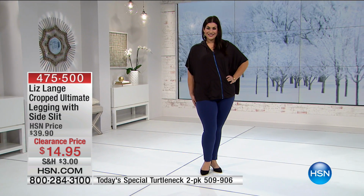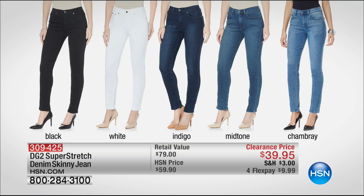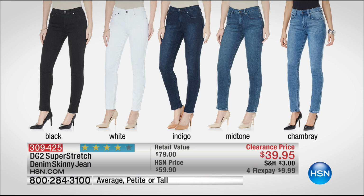Now, the DG2 black denim jeans I'm wearing have been very popular. We still have black, white is limited. The deepest of the blues is the indigo. The mid is going to be the mid-tone. And then the lightest of the blue denim is going to be your chambray. We have that in petite, average, and tall lengths. And we're featuring it at our best price ever of $39.95 with 4 or 5 monthly flex payments. So if you weren't able to get through earlier, please check with your representative. But yes, white is definitely on its way to being sold out in all sizes.